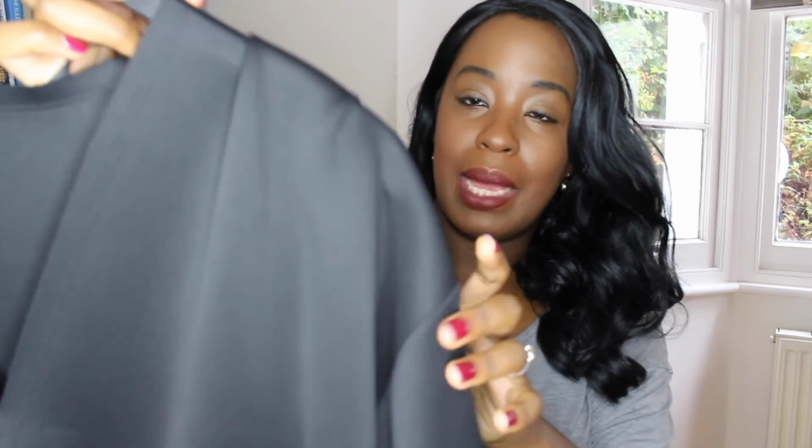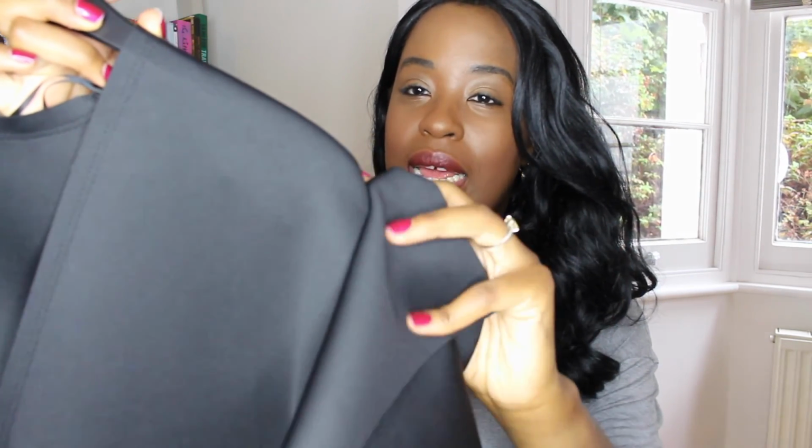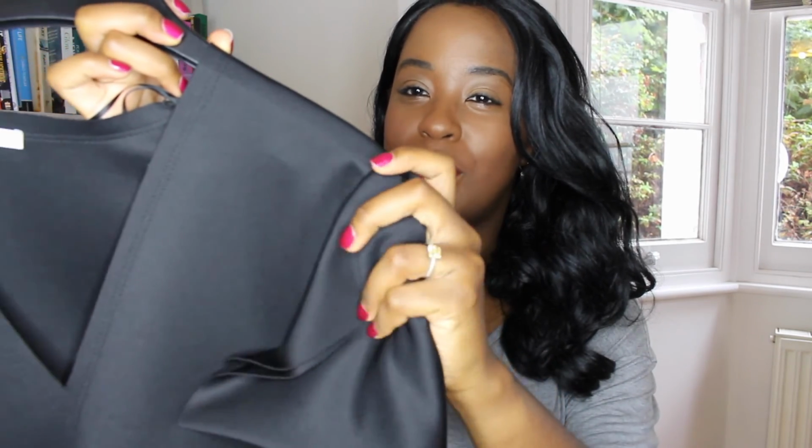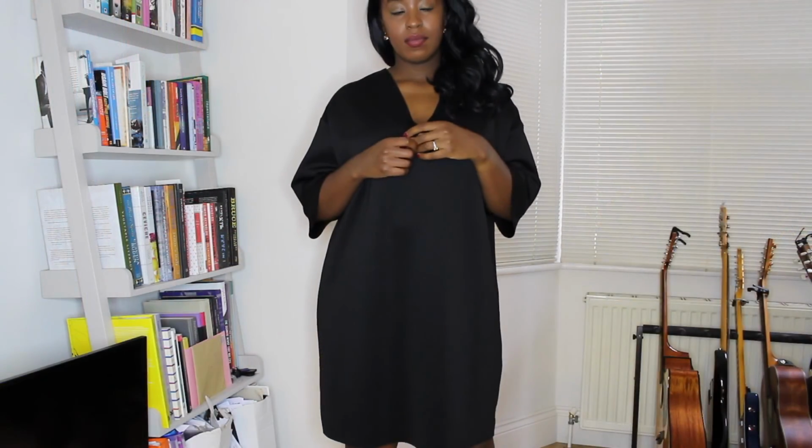Absolutely love. So my final piece from Zara is this. It's not really neoprene, but that's the only way I can describe it. If I hold the dress forward, you might be able to see the fabric. So it's that kind of shiny, really soft, neoprene type fabric. And I love this dress. I've worn it so many times already. It was only £15.99 from the TRF range.